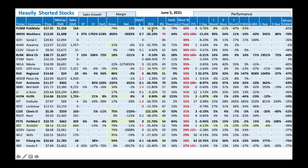ROE is positive. RSI is low. Institutions are buying into it. And 1 day, 1 week, 2 week, 1 month, even 3 months, it's all negative. That's because these short sellers are breathing down this company's neck. So I think the situation should improve as we go forward. That's why I love to buy this stock and keep accumulating it. It's a fundamentally great company, so one day it will start going up pretty soon. So next is Workhorse. Workhorse, as you can see here, is a $13 company.